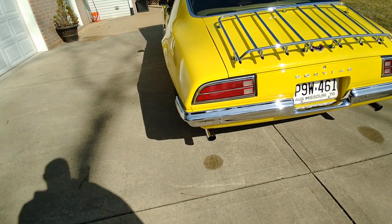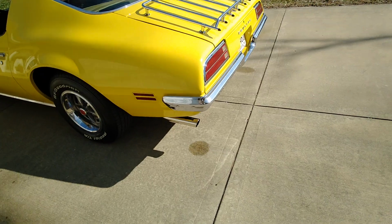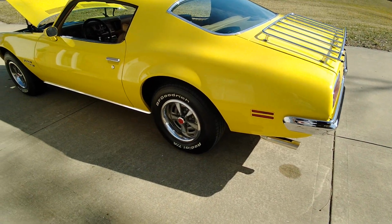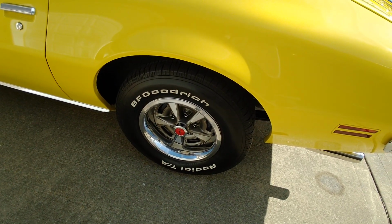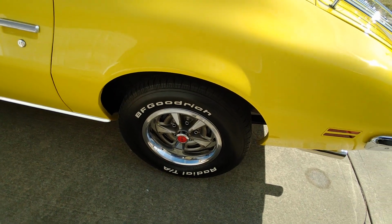Correct exhaust, stainless steel exhaust tips with the 25 degree angle cut, not the later 45 degree angle cut of the '71 and ups. Very nice 14-inch Rally wheels, BF Goodrich Radial T/As, has the correct lug nuts. Probably reproduction trim rings, but I think the polished stainless steel looks better.